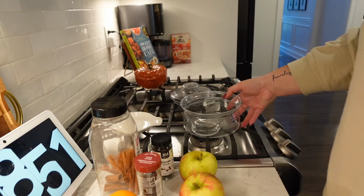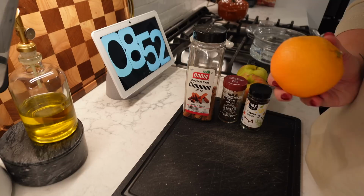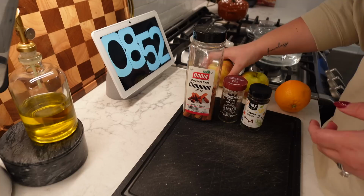So let's put some water in here. Okay, here's what's gonna go in our simmer pot. We have cinnamon sticks, star anise, cloves. I like adding orange personally because the citrus reminds me of Christmas. I know this is for fall, but I like having that in there. And then, of course, apples. When I was growing up, my mom would literally just do apples and cinnamon and it smelled amazing. But I love adding these little extra things in here.